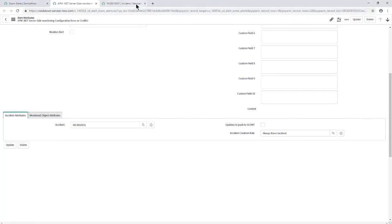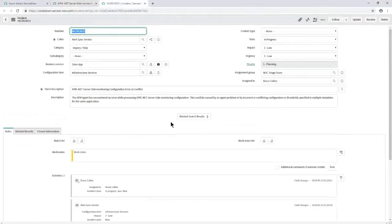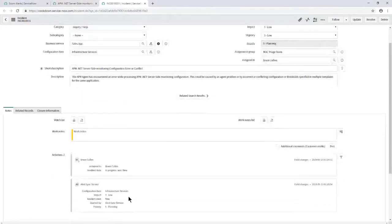Finally, we have the incident itself in ServiceNow. So you've got the caller here set to alert sync service. The assignment group was set automatically by the incident creation rule, as was the configuration item. I've saved in here the business service and I've assigned the thing to myself. And you can see any activity updates that might have been on the incident since it was raised.